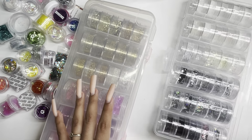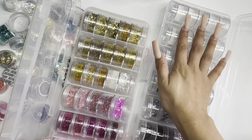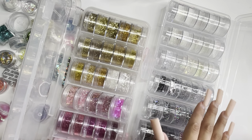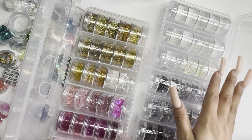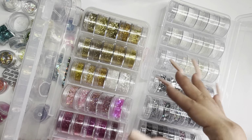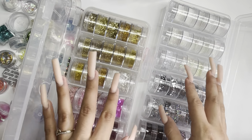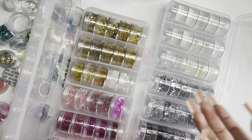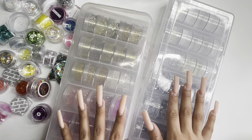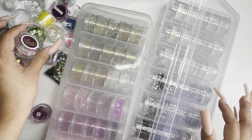But other than that, I absolutely loved the way that I have my glitters organized now. They are nice and compact. I know where everything is, as well as everything is categorized and ordered. So I really, really love that. Now I can have everything nicely displayed, so I don't have to be digging in a box trying to look for glitter. I have it nice and color coordinated as well, so I can see what I have and what I don't have. So I really like these. Like I said, I definitely need to buy maybe two or three more cases of these, so that way I can finish organizing the rest of my mixes and stuff like that.